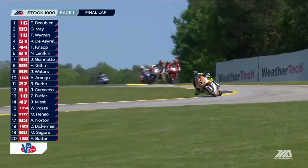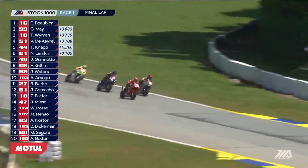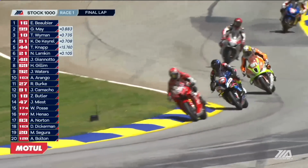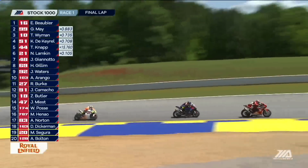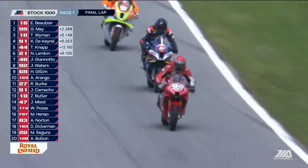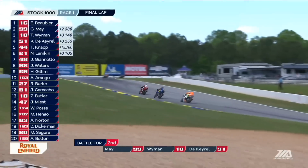And Jeff May, in second, has 7/10 on Wyman, but look at this. Jeff got held up in traffic big time. He had a 7/10 deficit at the line. That's gone. And DeCarroll looks like he got through that traffic really well. So the battle for second, as it appears right now, is wide open. But Ezra's got traffic too. And Ezra doesn't know he has this big lead. Good point. He doesn't know that those guys got held up in lap traffic, so he still is racing like they're right on him.